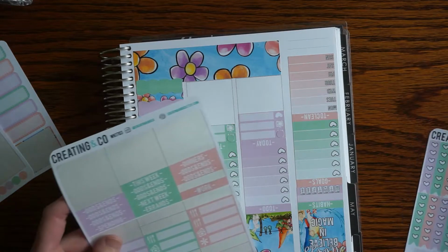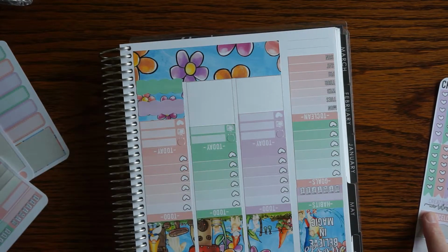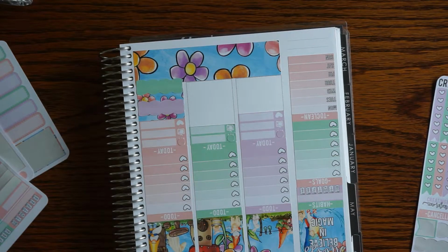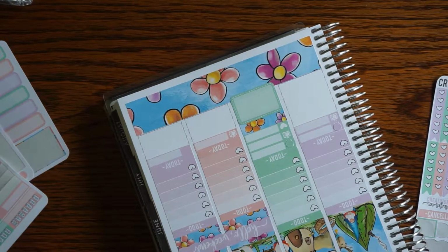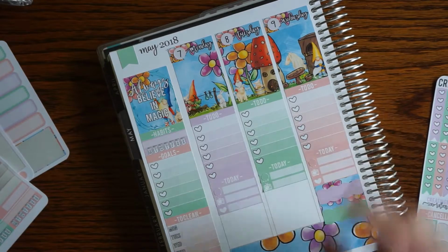I think I might lay down the Creating & Co. new releases, but I think they're now on Fridays. So I'm not going to lay that down yet. I'm just going to flip this over and start filling everything in with my pen.